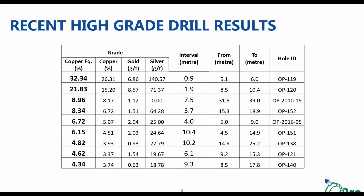That's awfully significant. And then you scroll down into some of the lesser, and I don't know if lesser is the right way to say it, but we've got nearly 9% copper equivalent over 7.5 meters. That's pretty substantial. And again, it's starting from 31 feet and goes down to 39. I mean, that's clearly in an open pit. Most, if not all, of these results are in what's called the crown pillar.